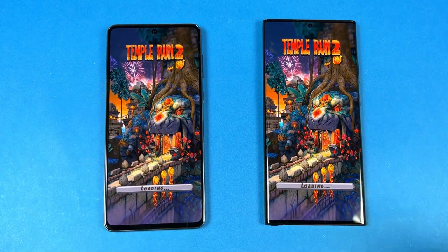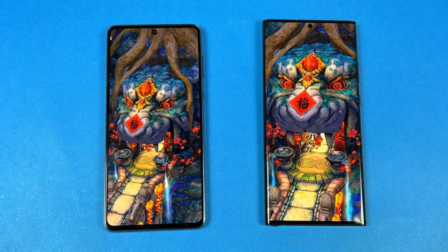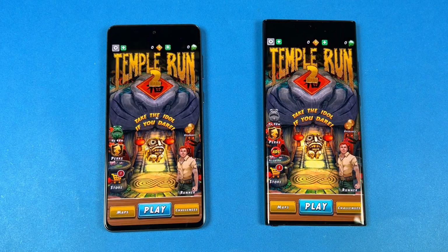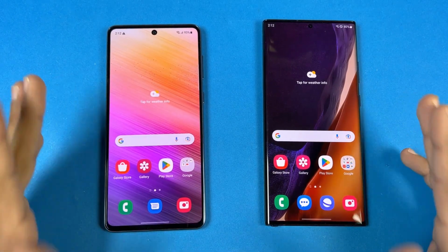So let's see in Temperament 2 which one is faster. Again Note 20 Ultra is taking the lead. So the Snapdragon 865 Plus performs faster than the Snapdragon 778G. So still Note 20 Ultra is holding its performance very solid.